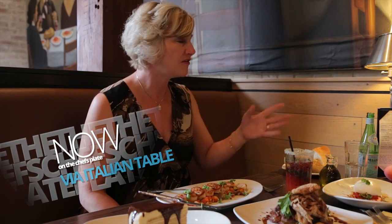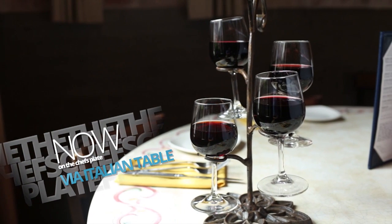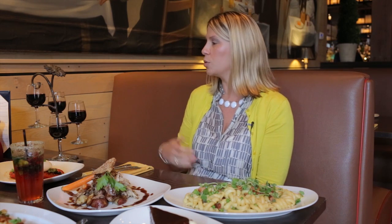You also offer a wine flight. These are our wine flights. We do a white wine flight and a red wine flight. And we had these little holders custom made for us, and it just gives our customers a little sample of what we have out there, so they can choose white or red, and they can just take a little taste.